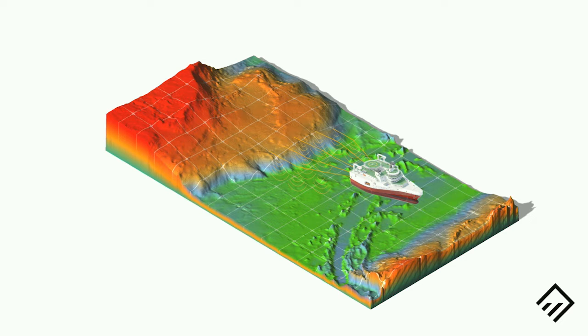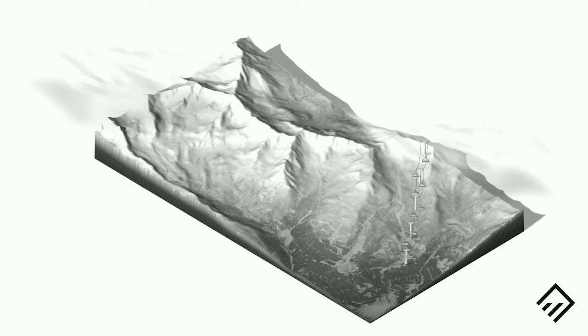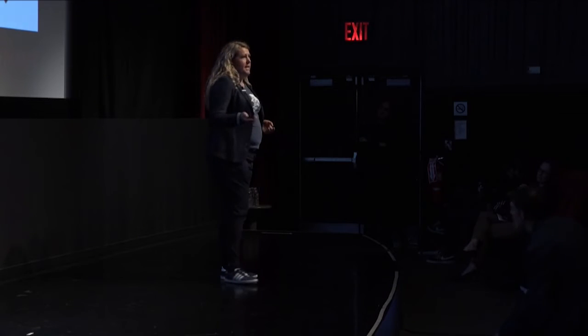So what if we could take some of this technology into new use? Let's say that we're not thinking subsea anymore, we're thinking sub-snow. So what does that mean? Let me take you to where I feel at home. Up in the winter mountains, beautiful snowy winter mountains, covered in pristine, beautiful white snow. Now, how do you know what lies underneath this beautiful surface of snow? How do you know if there are dangers lurking underneath the snow?